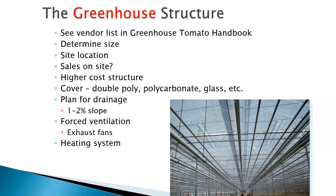So you figure out what size, where you want the greenhouse to be located. Will you be selling locally, like on site? Do you want people to come to the greenhouse? Or do you want to bring them to the vendors, to the stores? Plan for drainage. There should be a 1-2% slope where the greenhouse or high tunnel is, so that you don't puddle up in there. You don't want pools of water. Forced ventilation is mainly exhaust fans and then intake vents, and then a heating system. This is for greenhouses, okay? And I'm gonna get into the difference.